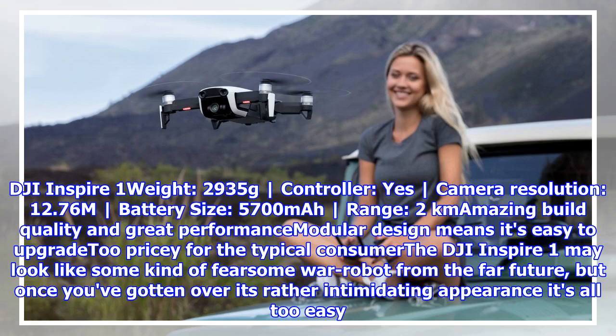DJI Inspire 1. Weight: 2,935 grams. Controller: yes. Camera resolution: 12.76MP. Battery size: 5,700 mAh. Range: 2 km. Amazing build quality and great performance. Modular design means it's easy to upgrade. Too pricey for the typical consumer.